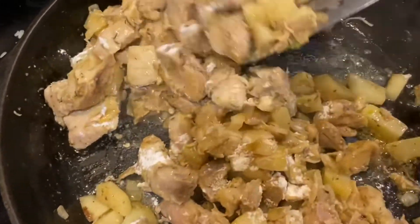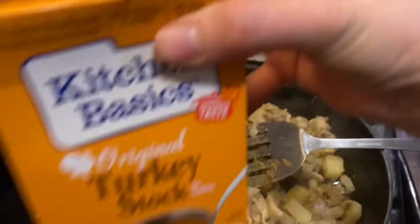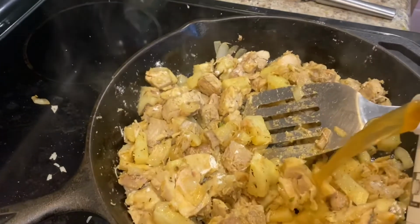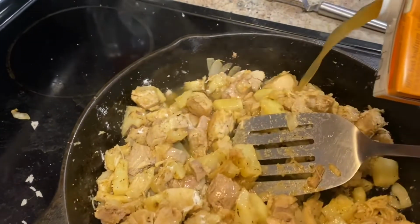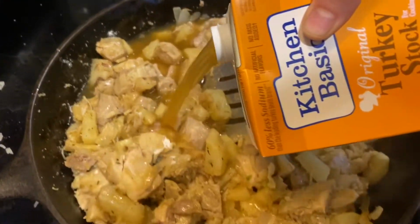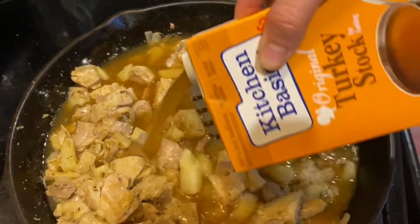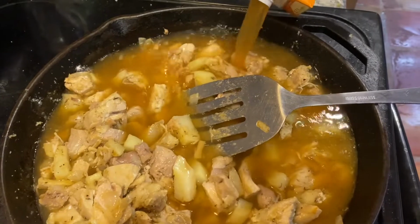Stir it around just so the flour gets incorporated and tastes yummy. I have a whole container of turkey stock that I got after Thanksgiving, so we're going to use the turkey stock, but you can use chicken broth, chicken stock, anything you have in the pantry really, even vegetable broth would be really good. And I'm just going to let that simmer after stirring it and let it become like a gravy and thicken.